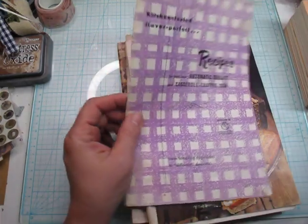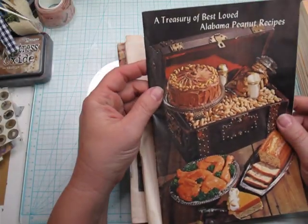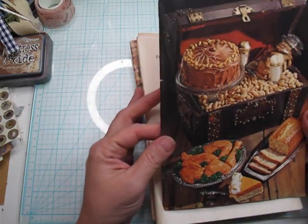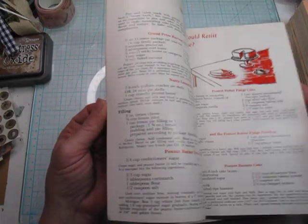We won't go through all of them. Kitchen tested, flavor perfect recipes. Here's one of those that I was talking about. Treasury of Best Loved Alabama Peanut Recipes. What? I don't know. I'm going to have to look through these because I love peanuts and peanut butter.